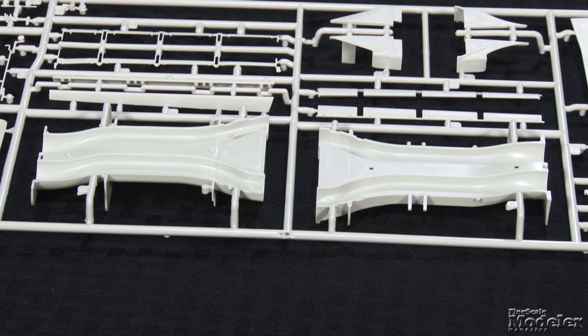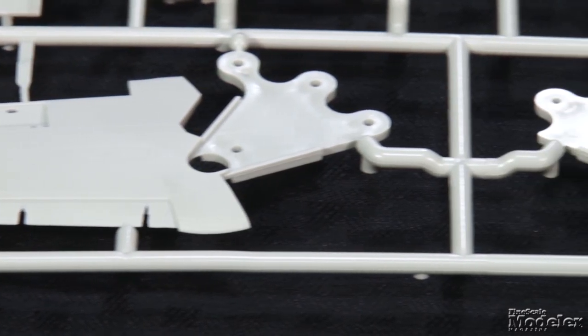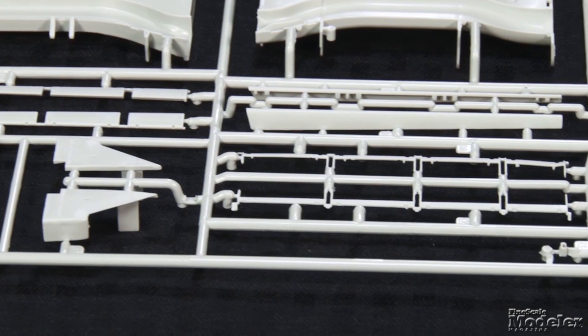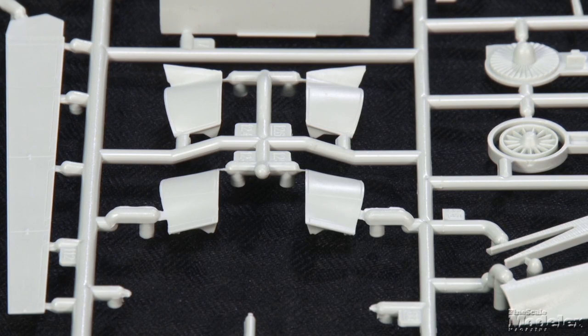There's complete intake trunking to engine fans. The wings interlock so they can swing, and bars rotate the wing pylons to keep the stores aligned. There's the provision to show the flaps and slats down, the spoilers extended, and the speed brakes open. Optional parts allow for the thrust reversers to be shown open.